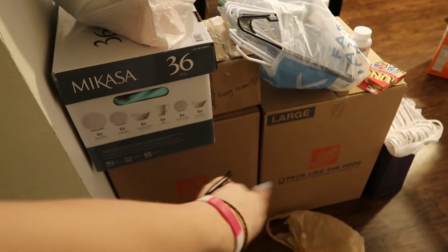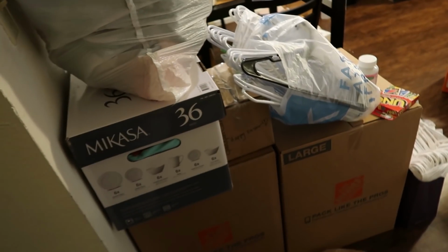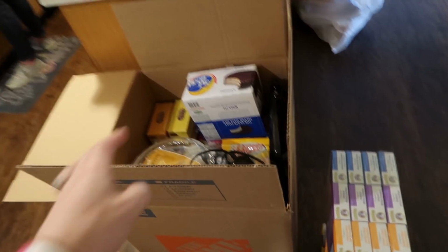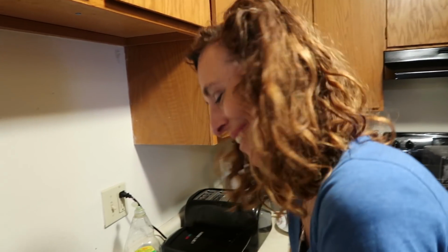So here's the kitchen. Literally two full boxes of clothes and nonsense. My basketball clothes in here, shoes. A whole another box full of shoes, just shoes. Some food that we're gonna take up to the lodge. This is a whole bunch of my appliances that I had brought for my kitchen stuff. And then mom's starting on the cleaning over here, cleaning out some fridge. She's been such a trooper today.